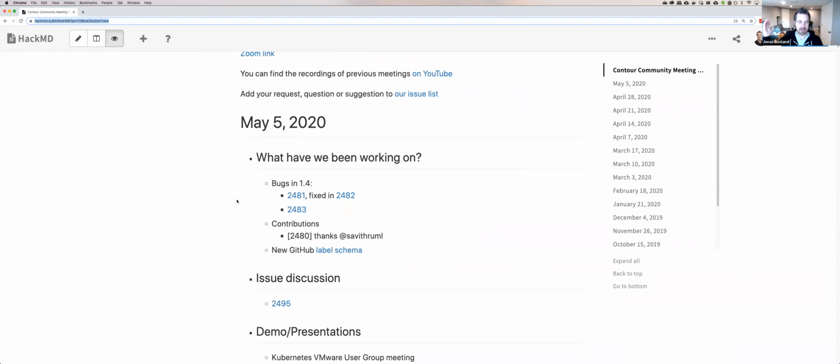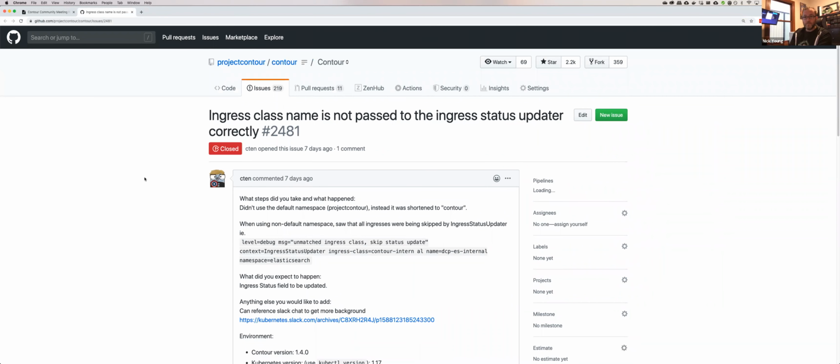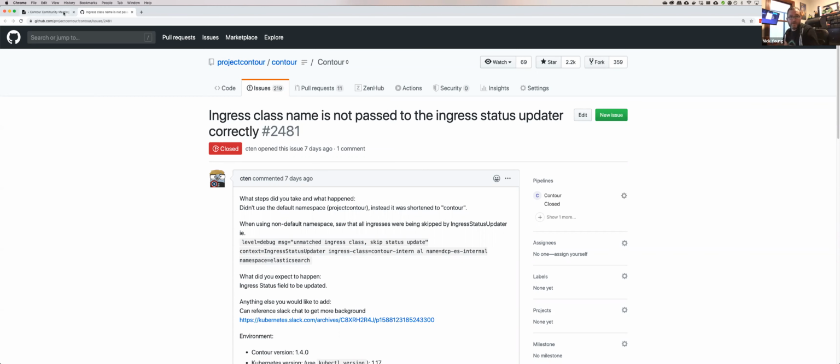All right. The first thing is, of course, what have we been working on? Nick. Yeah. So a couple of important bugs that we found soon after 1.4 came out. With the ingress status updating, I missed a thing where if you set an ingress class that wasn't Contour, then the status updating wouldn't work. Classic testing failure. So yeah, it was pretty easy to fix though. There's a fix already merged for it. So yeah, thank you to C10 for reporting that one. That was very useful. And then the next one after that is the one that's fixed by 2483.